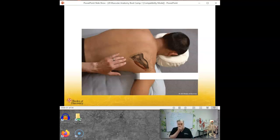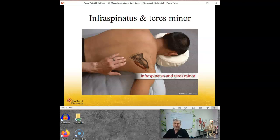The latissimus dorsi, no. No. Your logic was right. I think you know what this muscle is. I'm hoping I didn't throw you off, because you said it when you were going through your stuff. So the red muscle is the teres minor, which means anytime I say teres minor, you say? That's infraspinatus. Yes. Infraspinatus and teres minor. Good job, sir. Nice thinking.